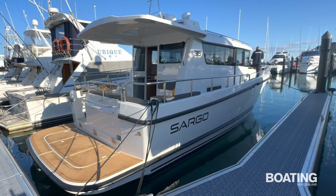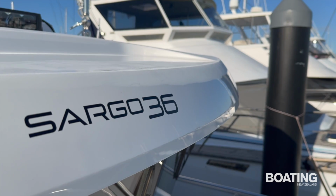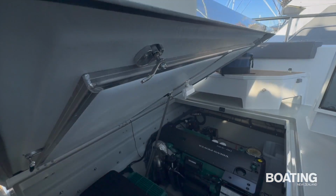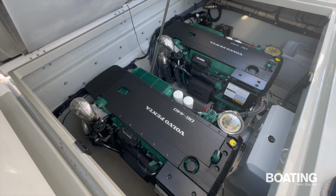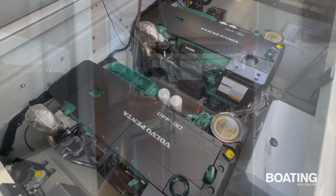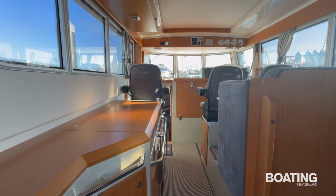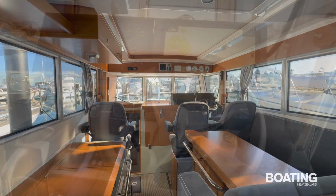Boating New Zealand stepped aboard the first Sargo to arrive here, in Tauranga, for its delivery voyage to Auckland. The boat was fitted with a pair of Volvo Penta D6 440 horsepower diesels, the largest of 5 engine options, all of them stern drive. The Sargo 36 packs more inside its modest 11.8 metre length than do many much bigger boats, and the superb build quality is evident wherever you look.